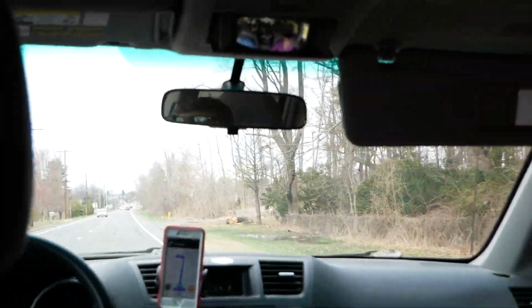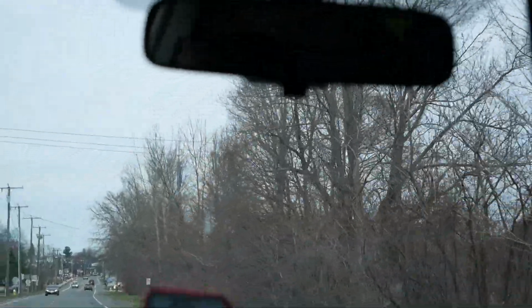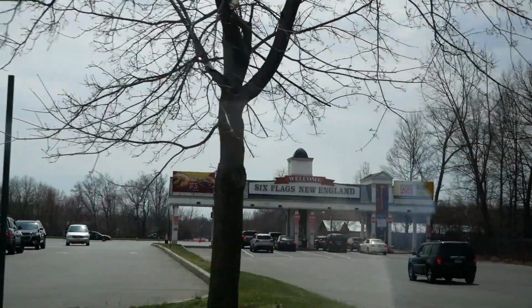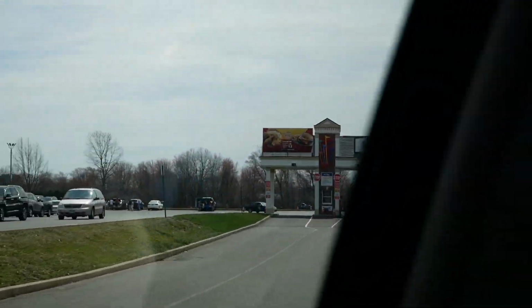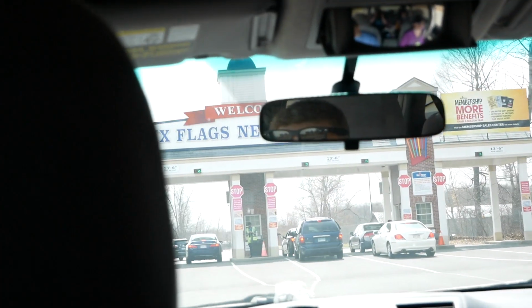Well, we're gonna be making a turn in a sec. Oh my, there it is, right there. There is the New England Skyscraper, 400 feet tall. I'm excited. Apparently, the parking is across the road in that little side road. Very weird. But yep, welcome to Six Flags New England.